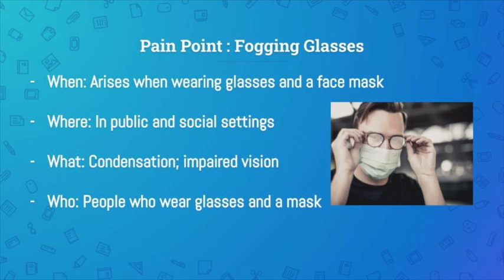When warm breath escapes from the top of the mask, condensation forms on the lenses and impairs the person's vision. Fogging glasses is very annoying and makes it difficult to navigate one's surroundings, so we hope to be able to alleviate this pain point for anyone who has to wear glasses and a mask. James will now detail our solution.